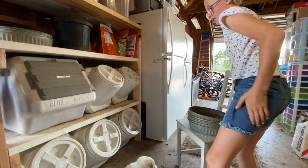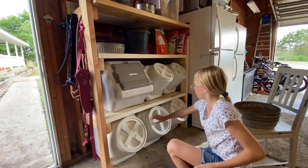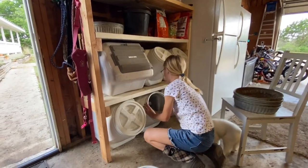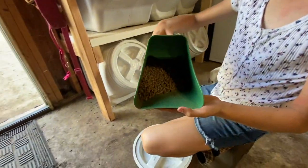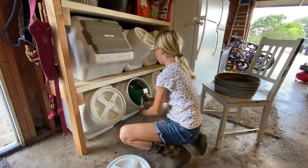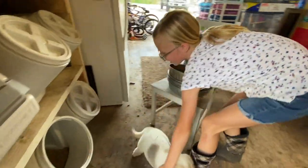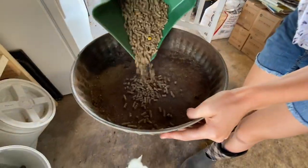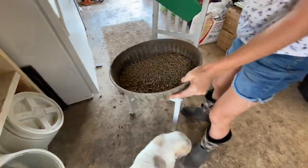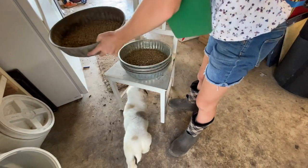What do the goats eat? The goats eat just some pellet food. Some of the goat pellets. So they get about half a scoop. Just enough to kind of cover the bottom of it. Yeah. I'll put more in that one.